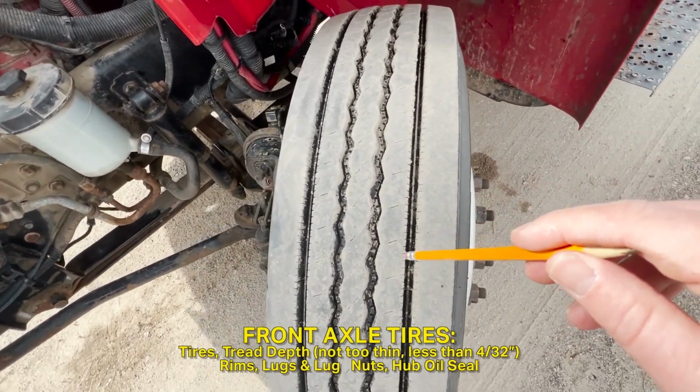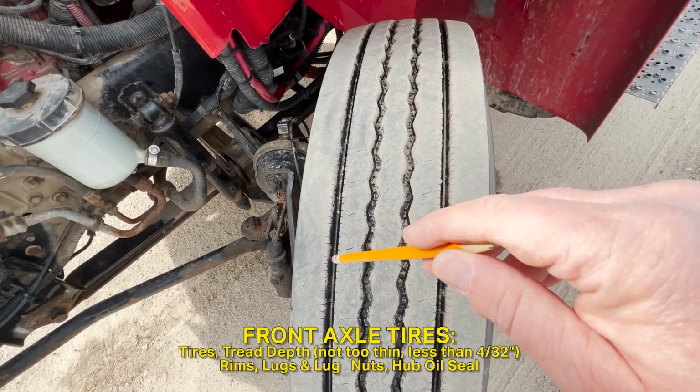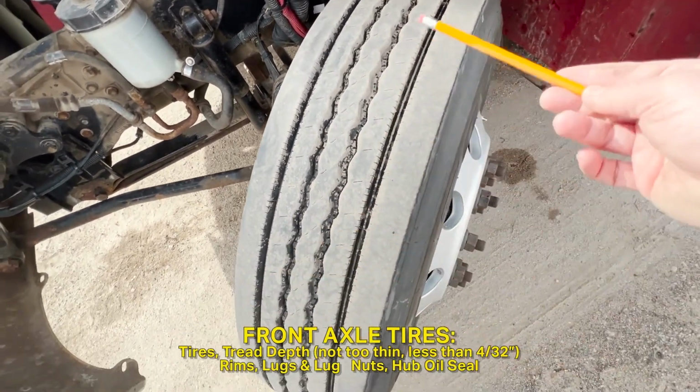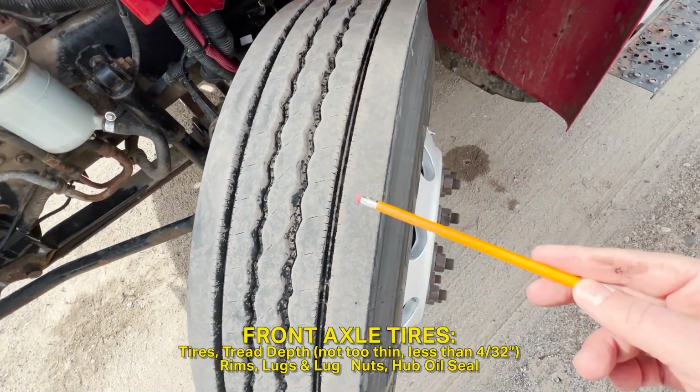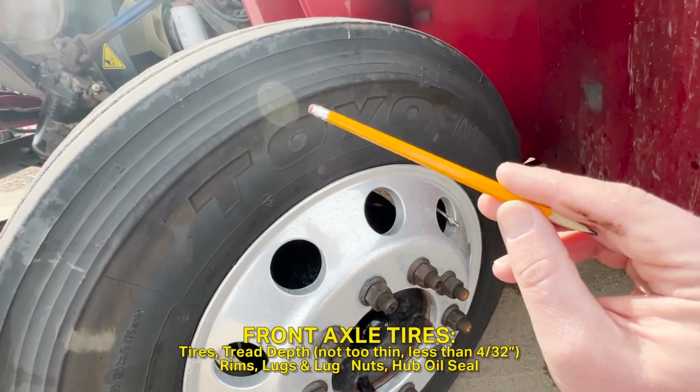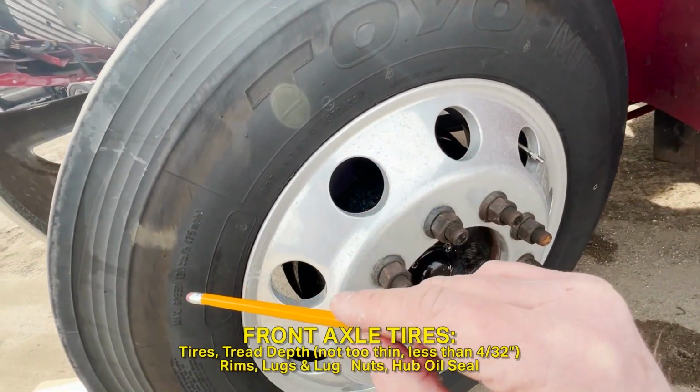The tread depth is not worn too thin. It's at least 4/32 deep and evenly worn all the way around. There's no thin or flat spots at all. And then the sidewall here, there's no abrasions, bulges, or cuts at all. It's not cracked or leaking at all.